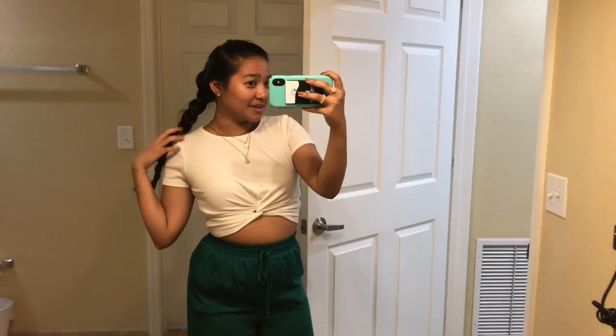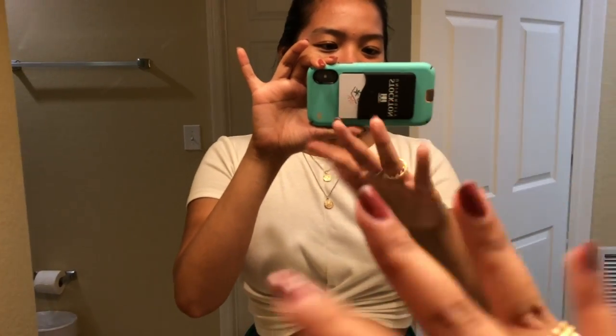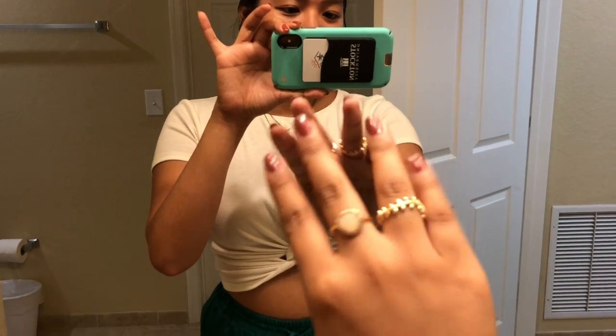Hi guys, so I'm gonna show you guys my outfit for today. And got my hair braided all the way down. And it's all messy already because it's been a day. Got my layered necklace right here. It's like a little coin. Got nothing on except moisturizer. Got these two rings that I got from Forever 21. You guys can see it. But my nails, it's like kind of fall-y for the nails, but it's okay.